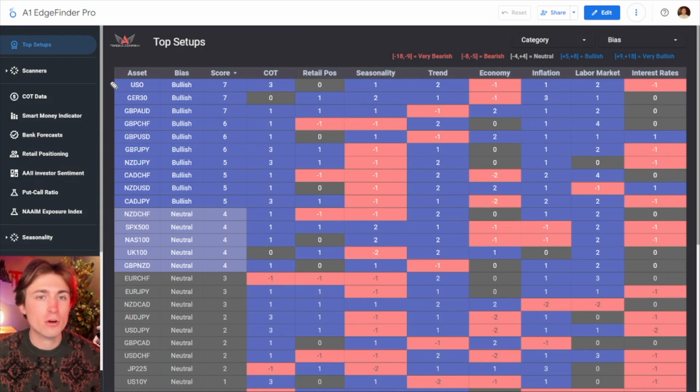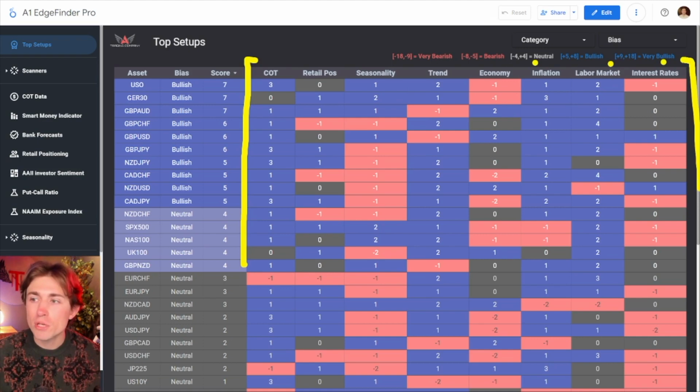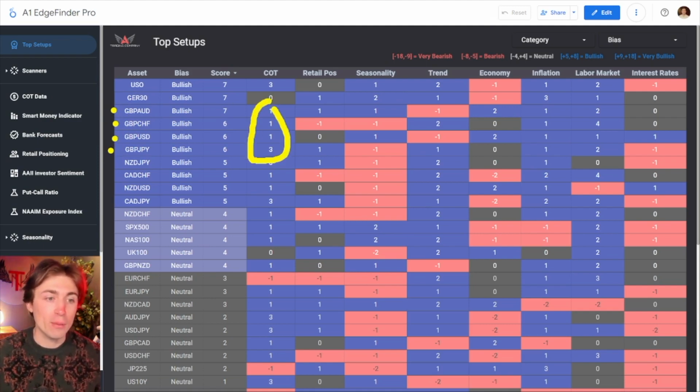Here's the Edge Finder's current top setups. What this does is it looks at lots of different factors like the commitment of traders data, retail positioning, seasonality, momentum, economic factors like PMI, retail sales, GDP, inflation statistics, labor statistics, and interest rate statistics, and it generates bullish and bearish signals. Right now, where we're getting the most confluence on the bullish side is things like pound pairs, pound Aussie, pound Swiss, pound dollar, pound yen, all getting bullish reads, of course, helped a lot by that COT data that showed out very strong for the pound this week.